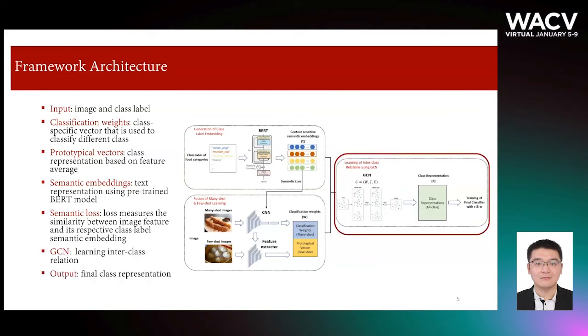At the last step, both the combined classification weights and semantic embeddings will be used as input. A graph convolutional network is used to map the dependency between different food classes in terms of image and textual representation. After training of the GCN, the output class representation can be used to build the final classifier.